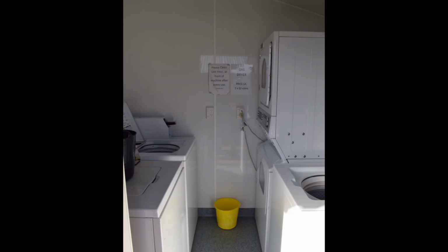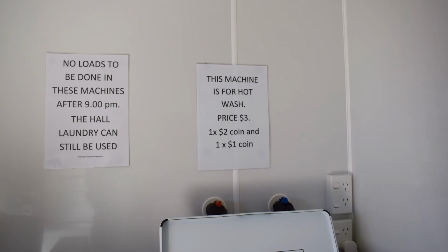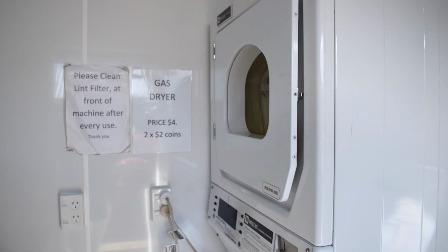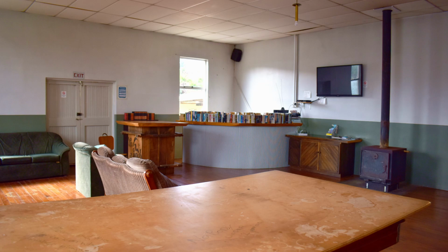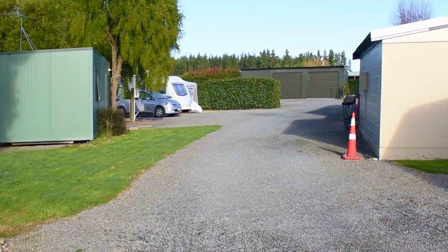There are 2 laundry rooms. You have the choice of $2 for cold wash, $3 for warm or hot wash, and there's a $4 gas dryer as well. Gas dryers do a really good job, but it was sunny when I stayed, so I did my washing and I was able to hang it outside, so I didn't use the dryer. The TV room in the old block is nice with some couches and books. There are no grey water drains near the old block, but there is a dump station in the new block area with the grey water and black water disposal.